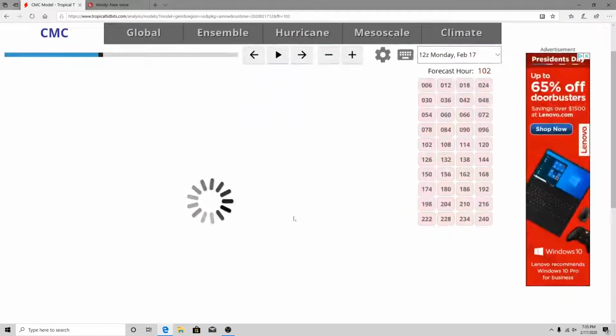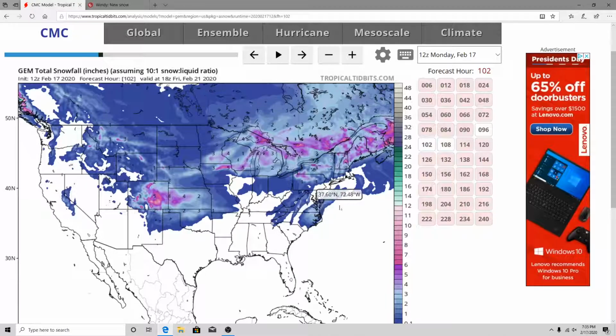If we take a look into the Canadian model, which overdoes pretty much all the time, you can see across the north it seems a little bit realistic. You got some areas that could see 5 to 8 inches of snow, and those higher elevations as it reaches to the northeast could see more than 5 to 8 inches there. Going back to the other system, back across Colorado and Kansas, it's showing some decent snowfall amounts there.